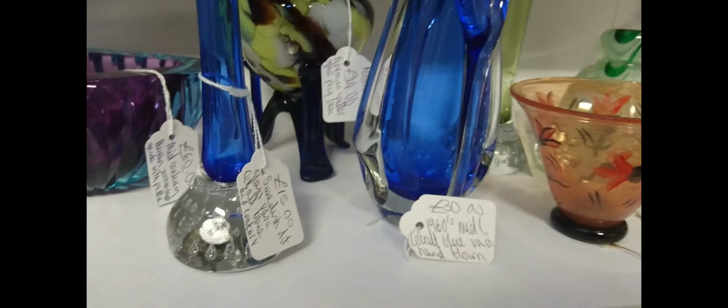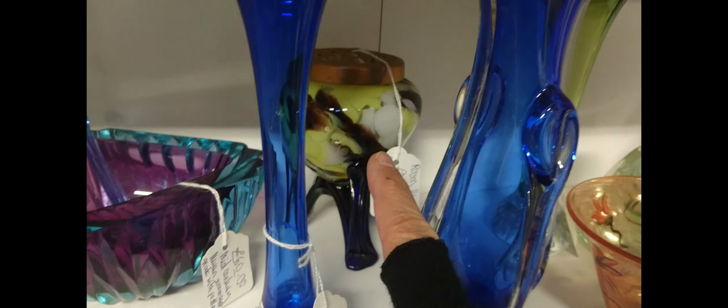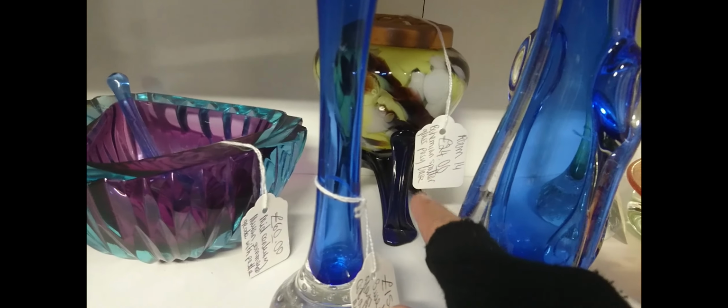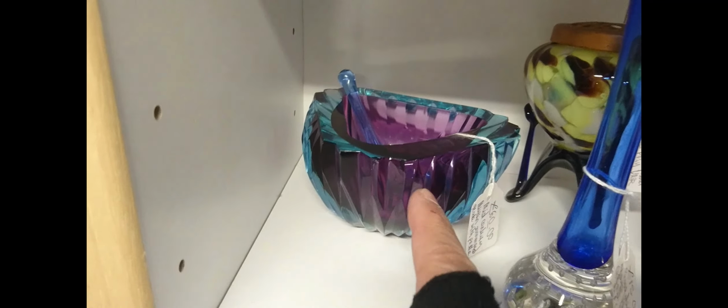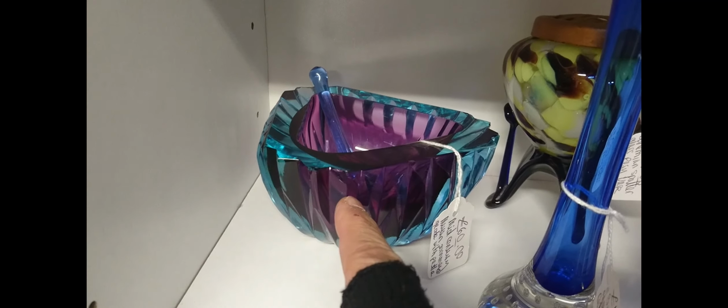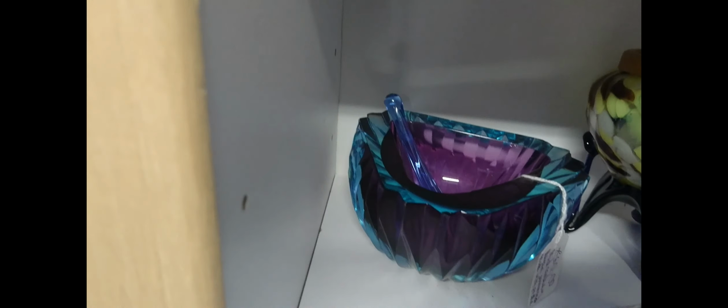Oh well, you've got a cedar bud vase back here. Another one. It's got the remains of it. I think this just says something like Swedish art glass or something like that. Then you've got, this is Franz Wahl splatter vase, I think. And then you've got, I think this is a Murano bowl. I'm not seeing it with this cutting though, so it might not be.